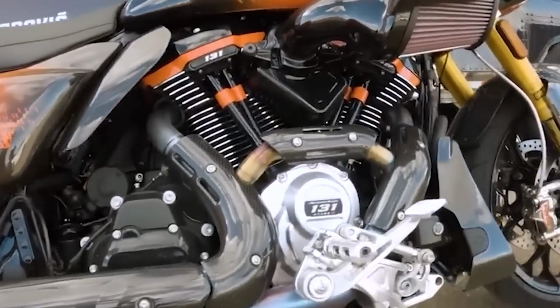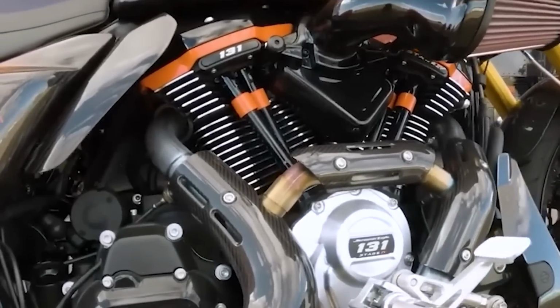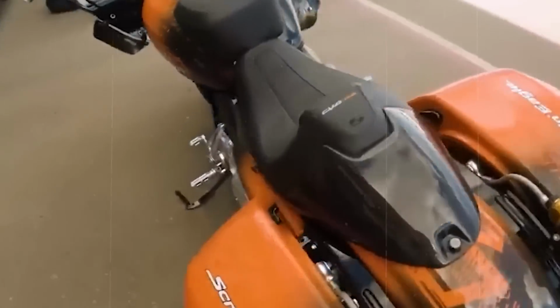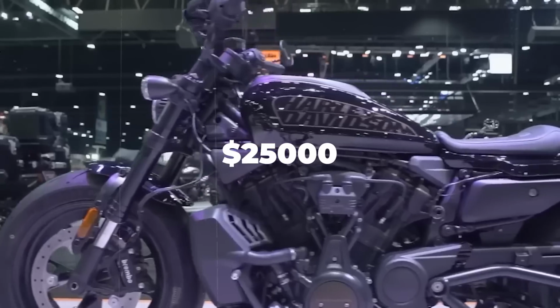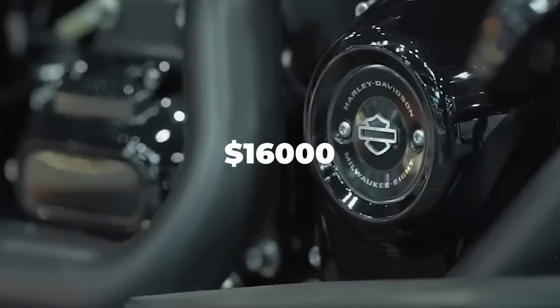Here's what they're hiding. While Harleys do generally depreciate slower than some brands in the long term, they experience massive depreciation in the first 2 to 3 years, often 30 to 40% of the purchase price. That $25,000 Street Glide you just financed? It's worth about $16,000 the moment you ride it home.